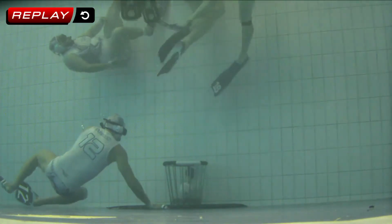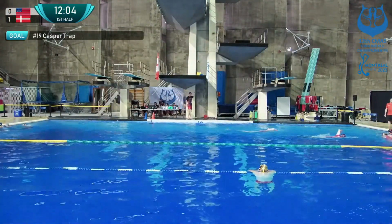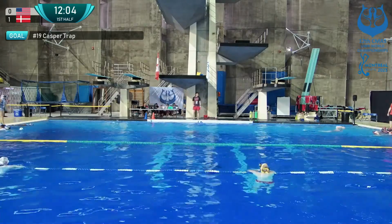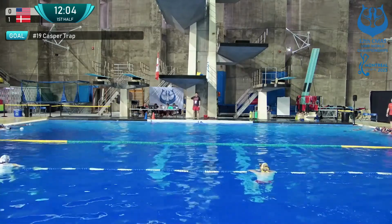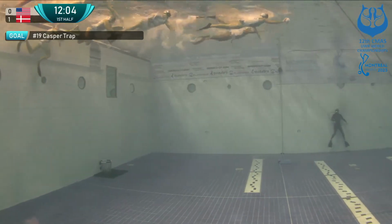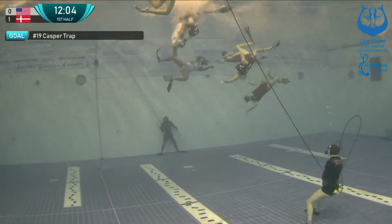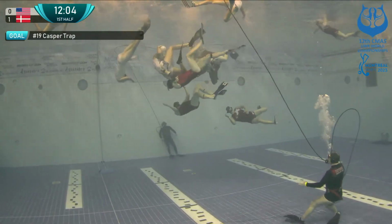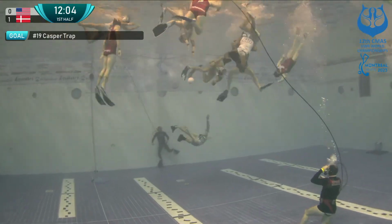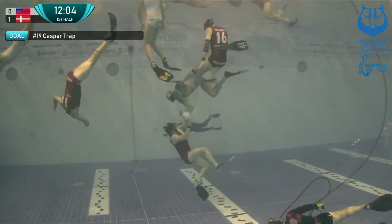Very important, Jose Luis, the coach of US, giving some feedback to the players. USA doing an excellent job to hold off such a strong team. Will certainly be vying for the top position in this World Championship. 12 minutes to go. Now US with the ball. Again, Denmark recovering the ball, adding 1-2 players to the attack.